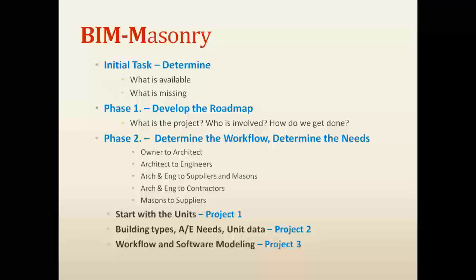We've got projects where the architects are looking at the building types. What are the architectural and engineering needs? What's the unit information, the data that they need to design their buildings? Then it will look at the manufacturers. How is the information coming to and from the manufacturer? Is it coming from the architect or the engineer? Is it coming from the mason contractor? What information do they need? When do they need it? When do we need the information as manufacturers that we're looking for? So all of this cuts down on time, and it saves on money and duplication. And so we're looking at the workflow and the software modeling as part of projects 2 and 3.